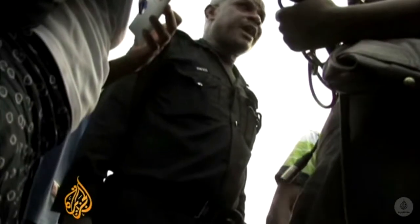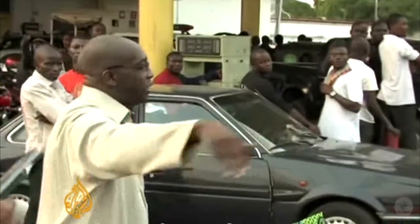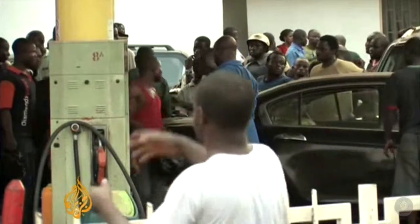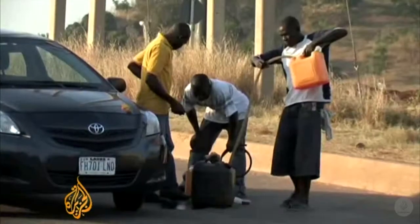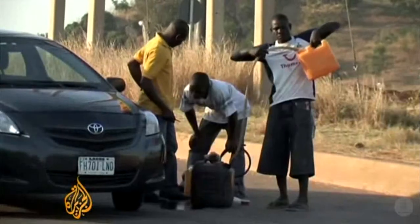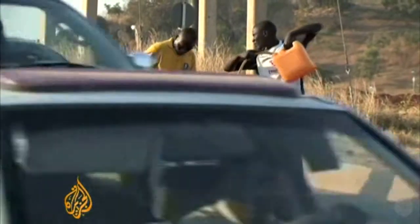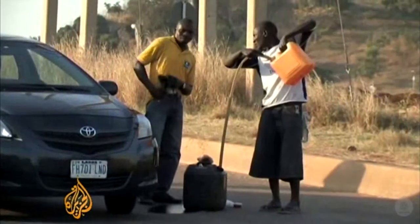At this petrol station, the manager tried to get the police to stop us filming. Customers told us station attendants are charging a fee to get in, and instead of charging 40 cents per litre for fuel, they're charging $1. Those who can't wait for 3 or 4 days at a petrol station are forced to buy fuel on the black market for up to $3 a litre. The consequence of having a regulated regime and having a fixed price for petrol is it allows for rent seeking and corruption and hoarding and so on.